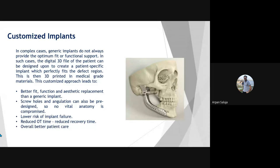So the advantages here are pretty obvious, that it does help the patient and the doctor achieve a better fit, function, and aesthetic replacement. In fact, even the smaller details such as screw hole angulation can be designed into the implant so that we make sure we're not touching any important blood vessels, or we're trying to screw it onto the hardest part of the bone. All that can also be integrated into the implant design. What this does is also ensure that the implant failure risk is quite low compared to a generic implant, whereby sometimes you have to remove extra bone or place screws in non-ideal positions because the shape of the implant does not allow for anything else. So the fact that here you can customize everything to your needs ensures that the implant achieves a better, stronger fit.